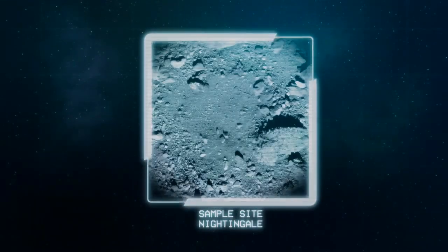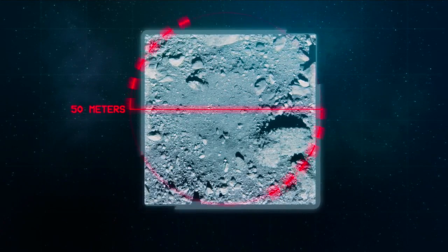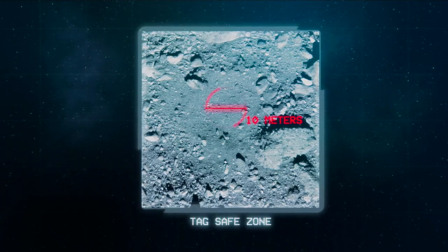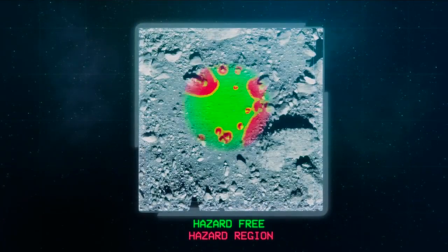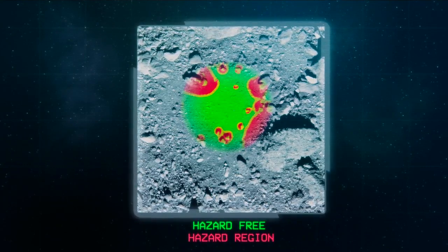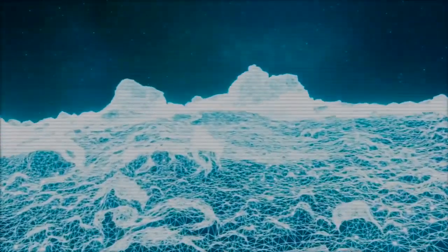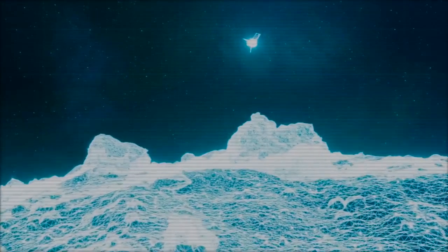The original tag accuracy requirement was to touch the surface within a 50-meter diameter circle. Based on Bennu's rough surface, our actual performance has to be much better than that, at 10 meters or less. And even within that 10-meter area, there could be smaller localized hazards that may damage the spacecraft. Right now, we are working on a flight software patch to help us avoid hazards as we come in for a sample event.